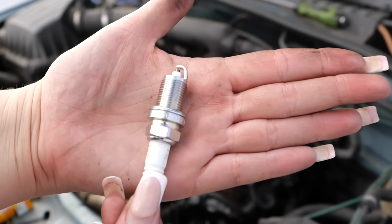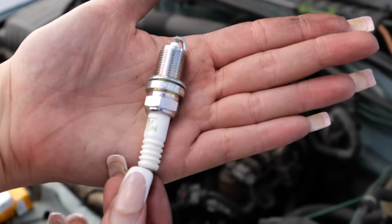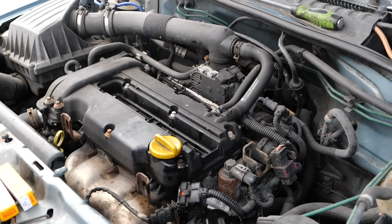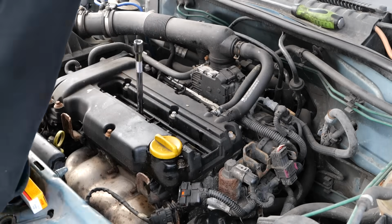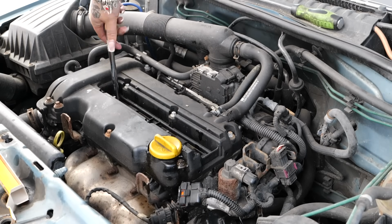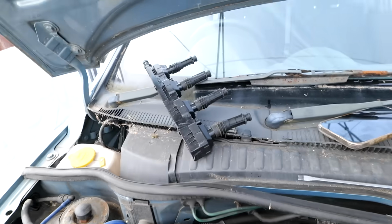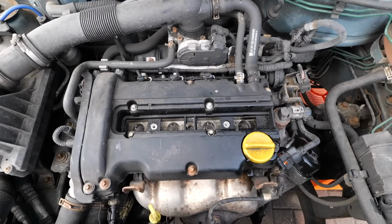It's now time for the new ones, so let's pop the fresh spark plugs in and see what the result is. Okay, 4 new spark plugs back in. I'm going to put the coil pack back in and then we can start the car up and see whether it is running any smoother.